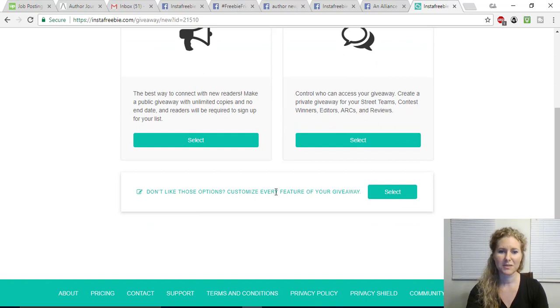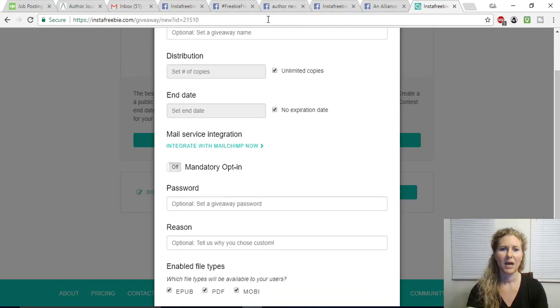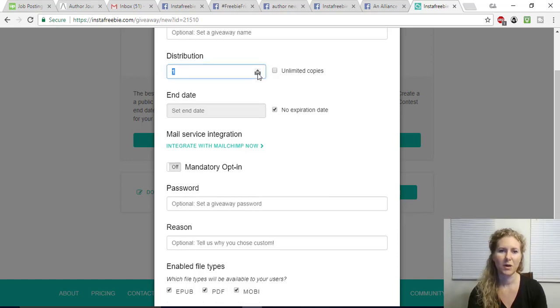If you don't like those options, you can customize every feature of your giveaway. So if you select that, then this is just a longer list of things that you can fill out. So you can fill out the giveaway name. You can actually choose how many copies you want to give out. For example, if you are doing a giveaway and you don't necessarily want tons of downloads, or you have a limit to the downloads that you're willing to give for a specific time, then you can mark that, or you can uncheck this box and specify how many you want to have, 2, 3, however many.